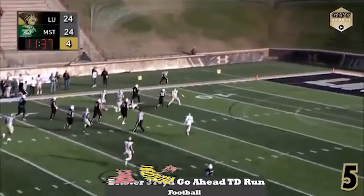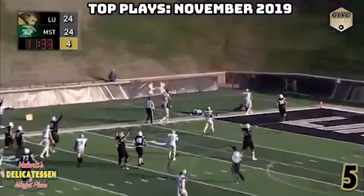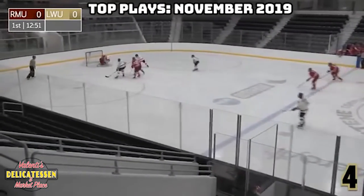To the 25, to the 20, outside, breaks one, to the 15, 10, 5, end zone, dives forward. He's in. Touchdown, Lindenwood Lions. Gets it along to Burt. Sierra Burt with a good move to get to the front of the net.